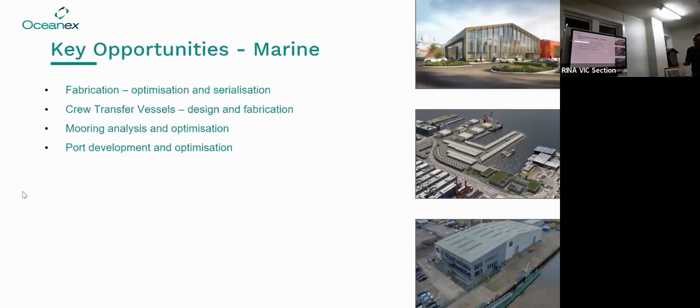Finally, port development and optimization, that flow of equipment through a port and trying to maximize throughput in constrained areas will be your make or break projects. So being able to get the most out of rather constrained spaces will be a key challenge, and talking to a lot of companies internationally, they have some good options on this, but there's really good opportunity for optimization.